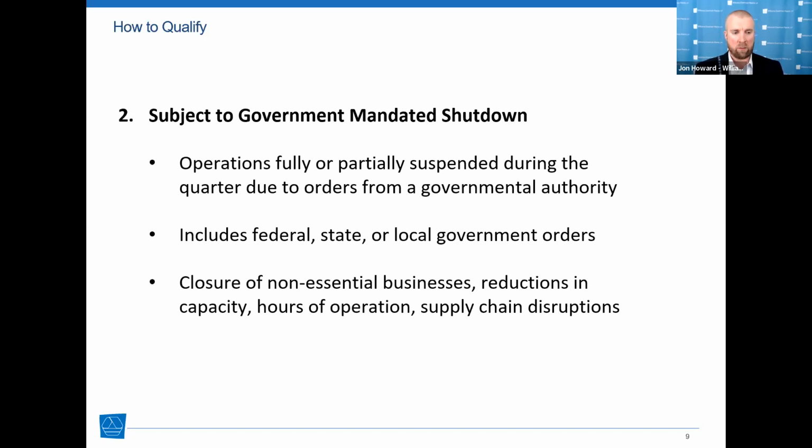A lot of counties were doing their own thing, but still issuing government orders. So it's really imperative to look at it on a case-by-case basis. Some of the examples of this would include the closure of non-essential businesses, reductions in occupant capacity, reductions of hours of operation, or supply chain issues if vendors or suppliers are themselves shut down due to a government mandate. So even if your business was not shut down with any mandates, but you had a supplier or vendor for a critical material in your business that was shut down due to the mandate, this could allow you to qualify.